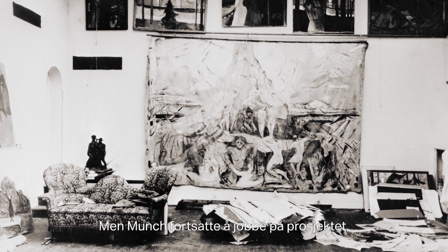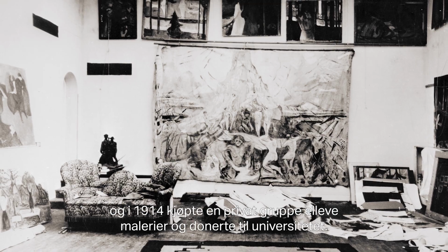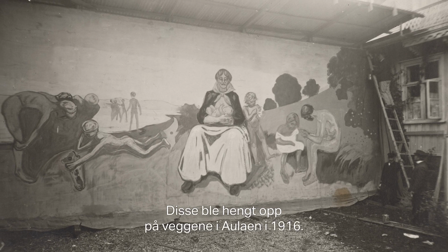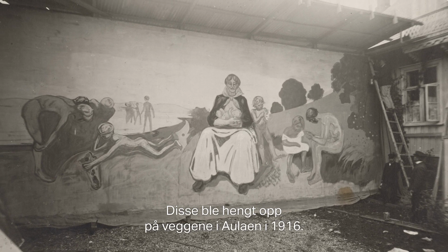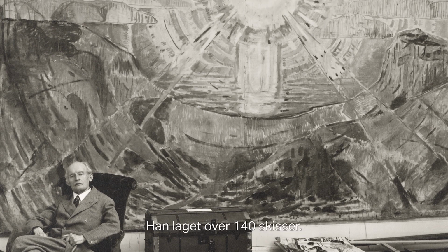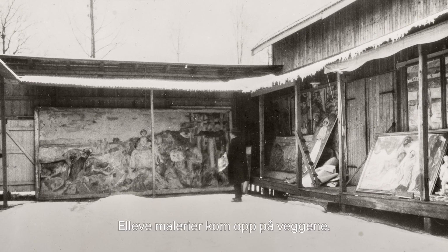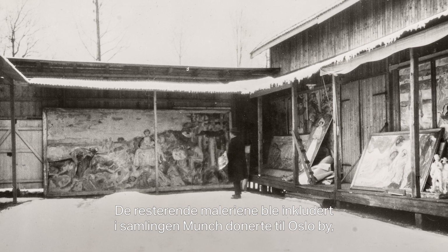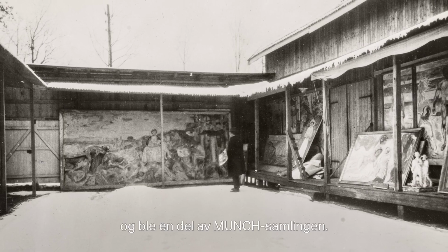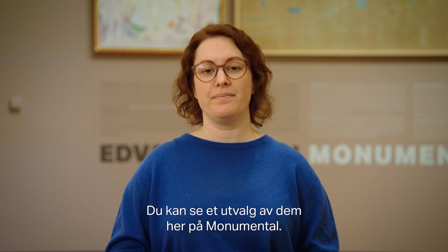Still, Edvard Munch continued working on the project, and in 1914, a group of private individuals purchased and donated 11 paintings to the university. And these were mounted on the walls of the Aula in 1916. Edvard Munch spent 7 years working on this project. He made over 140 sketches. 11 of the paintings were mounted on the walls, and the remaining paintings were a part of the Edvard Munch bequest to the city of Oslo and became part of the Munch collection. You can see a selection of them here in Monumental.